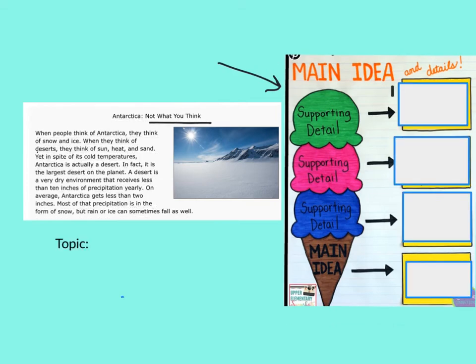Now I need to think some more about this passage. So I know the title was Antarctica, Not What You Think. And if I'm going through and trying to get something that ties with the title, I would think that the one thing that really surprised me is that it is the largest desert on the planet. Antarctica is actually a desert, and it's the largest desert on the planet. And a desert is a very dry environment that receives less than 10 inches of precipitation yearly. And on average, Antarctica gets less than 2 inches. So I think I have found my main idea, and that would be that Antarctica is actually a desert.